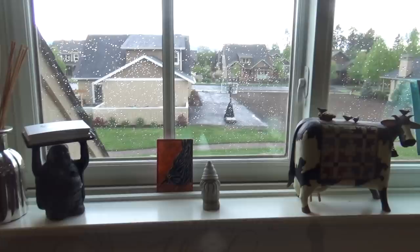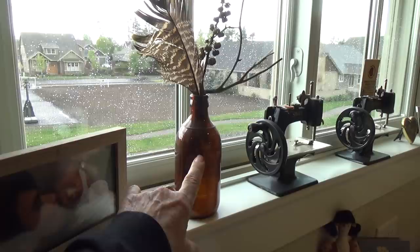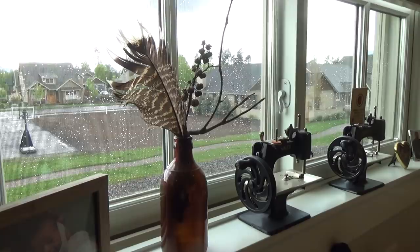Yes, it is still raining. I love this. G found this bottle buried out in the woods and then collected these things that he saw on the ground and made me an arrangement.